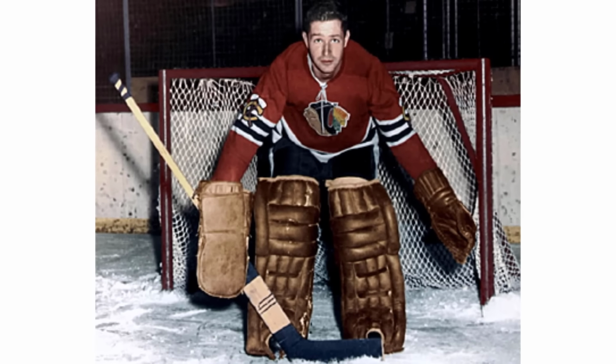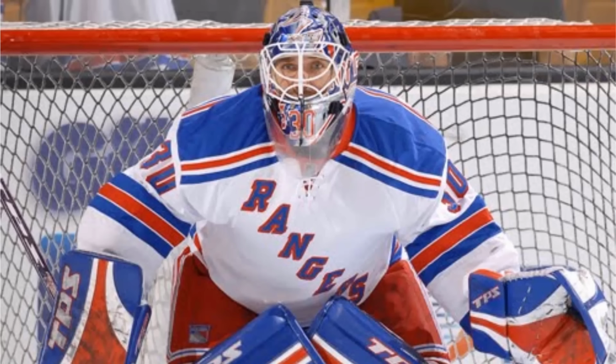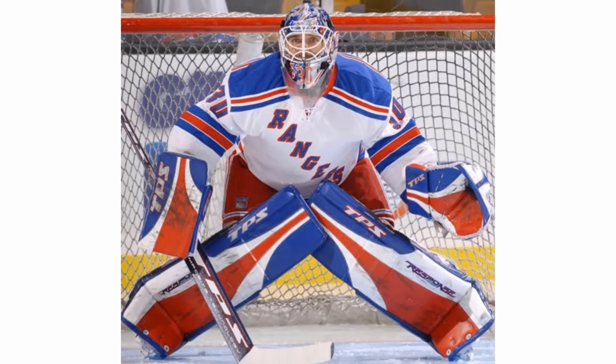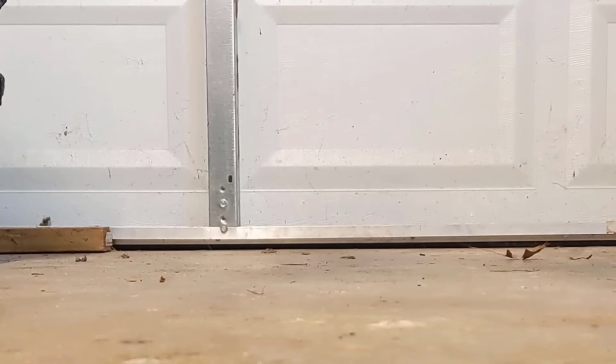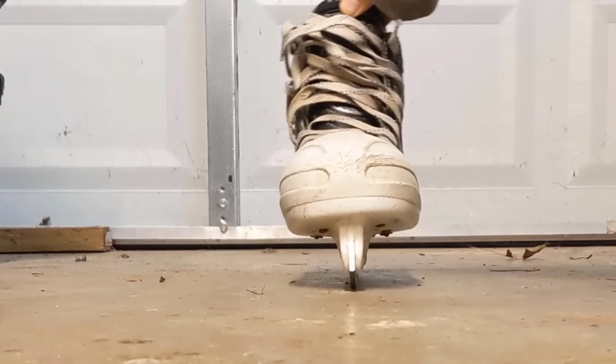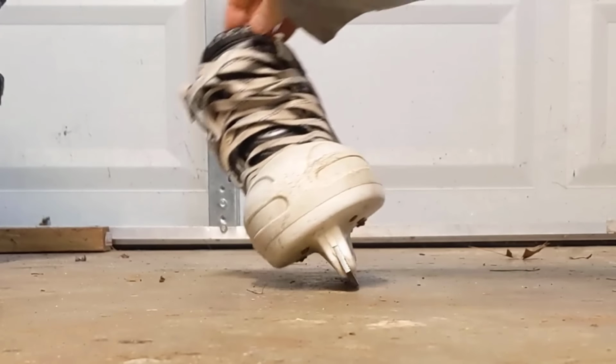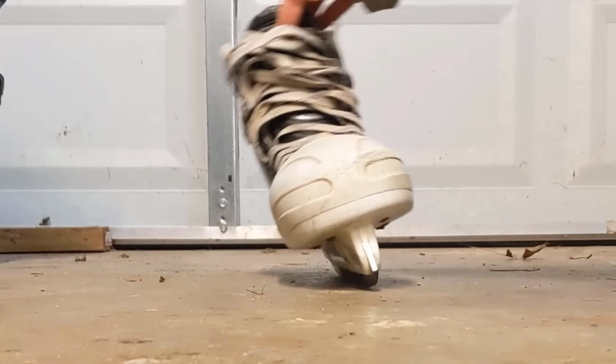But traditionally, goalies have had a straight up and down stance. Nowadays, goalies have been setting their stances farther and farther apart as part of their butterfly stance. If your blades are too short, it limits how far you can set your stance, because at a certain point, the boot of the goalie skate will make contact with the ice instead of the blade.